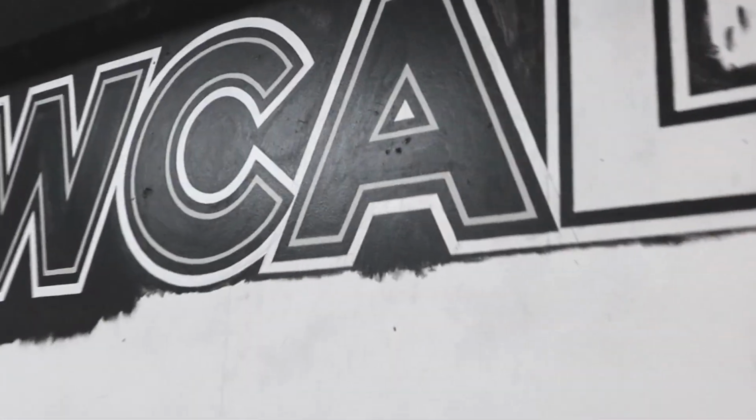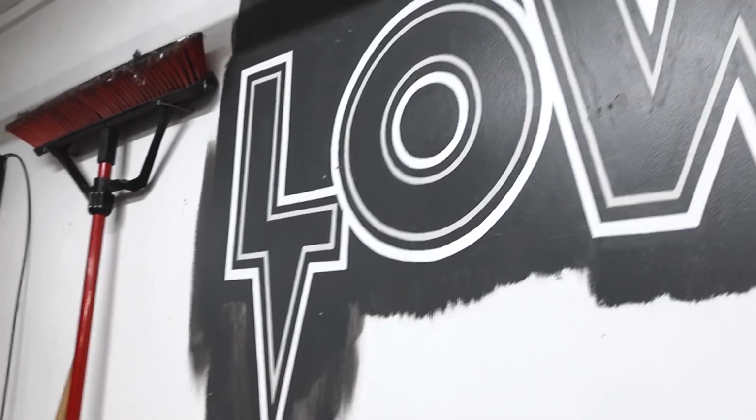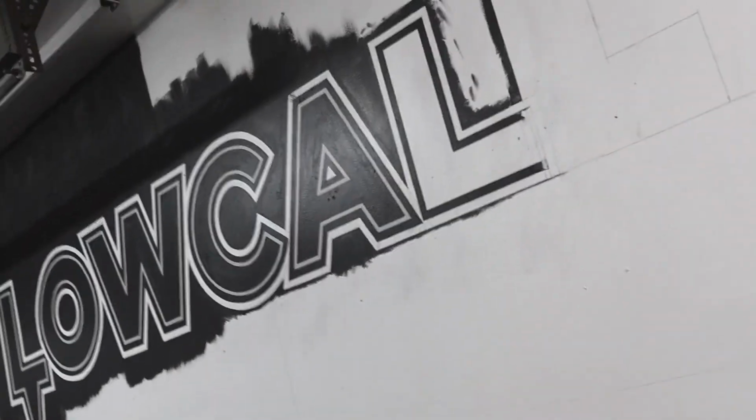Update on the mural. It is literally taking forever. I have these last 2.5 letters left on the Lowcally, but there's still a lot to get done. And I've been having issues with this camera, it keeps dying. I wanted to record the entire thing.